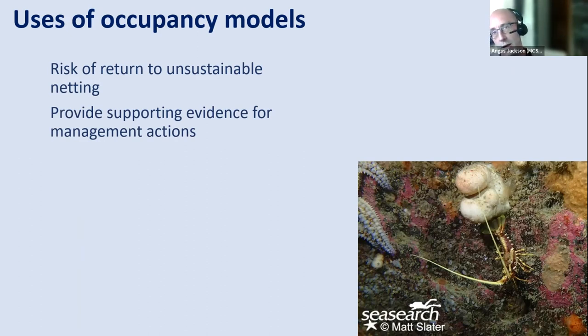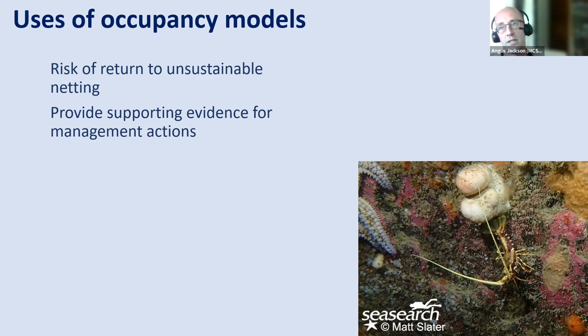But given that big upsurge in population, there is a risk of us returning to our old bad habits of unsustainable netting, inappropriate collection by divers. And so the intention is to be able to use these occupancy models to provide supporting evidence for management, to make sure that management that is applied to try and maintain a sustainable fishery, to stop it being destroyed again, can be provided. So that's information in the right time, in the right space about crawfish.